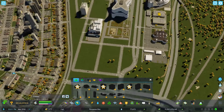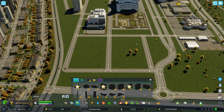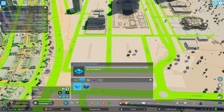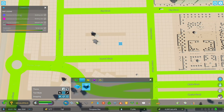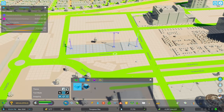What's next? Let's jump down into these two blocks here. And I think what I want to do is put some commercial in the right block and maybe some mixed use in the left block. So let's jump into our regular zoning here, commercial zones. I want to do EU low density here. And let's start with an EU high density just so we can put something in here nice. Big 5x5, let's see if that works. Oh yeah, that works fine. And then I come in here with low density and just run that along there, and then up along there. Yeah, that should fill in really, really nicely.